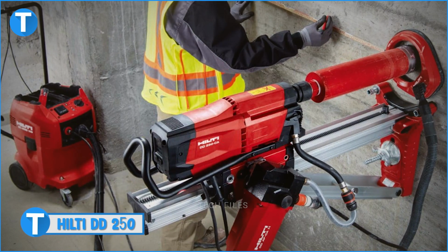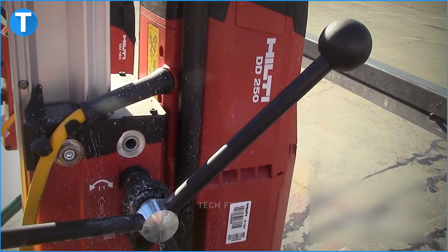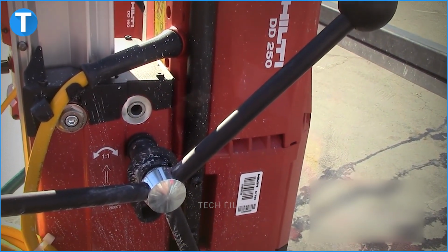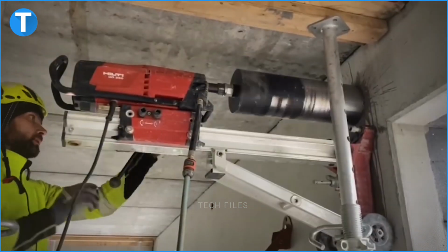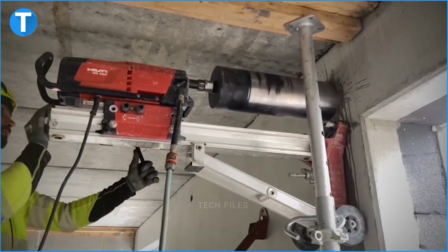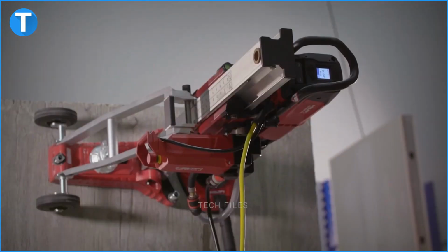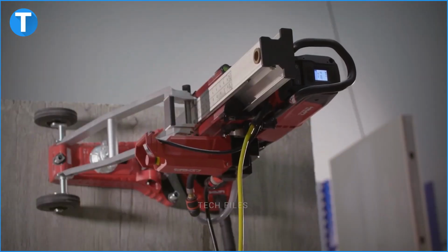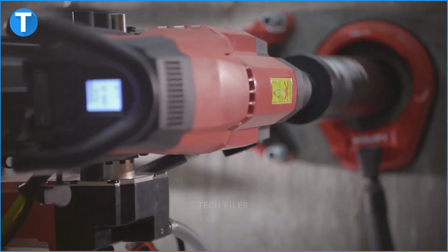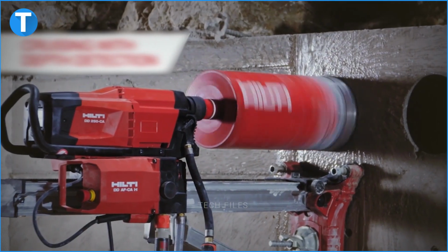Number 14. Hilti DD250. The Hilti DD250 diamond core drill and rig weighs 37 kilos and has an operating capacity of 110 volts. It has a total of 4 gears, and each operates at a different speed. The first gear operates at 240 rpm, the second gear operates at 580 rpm, the third gear runs at 1160 rpm, and the fourth gear runs at 2220 rpm.